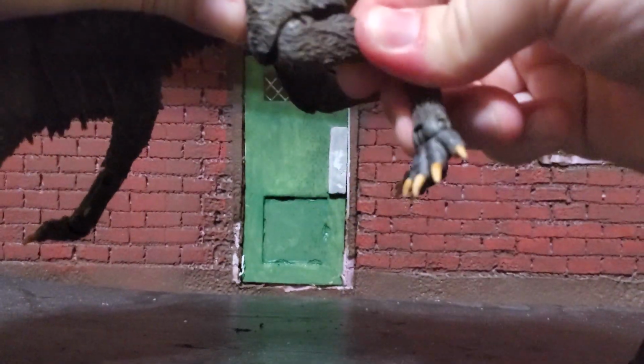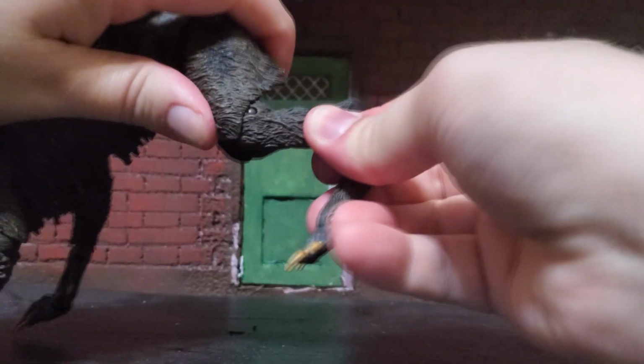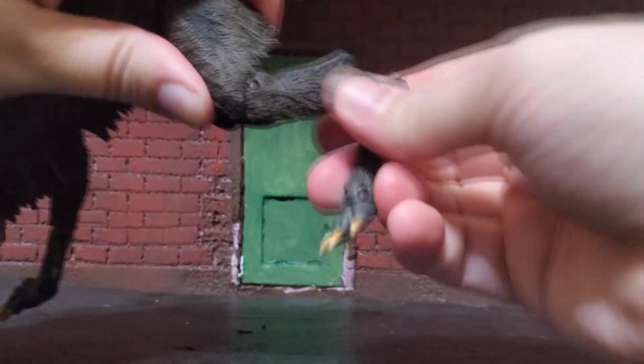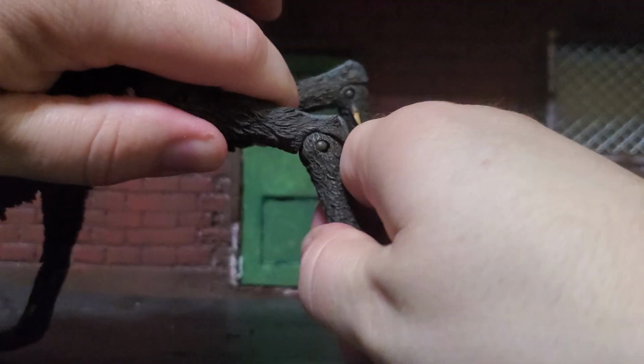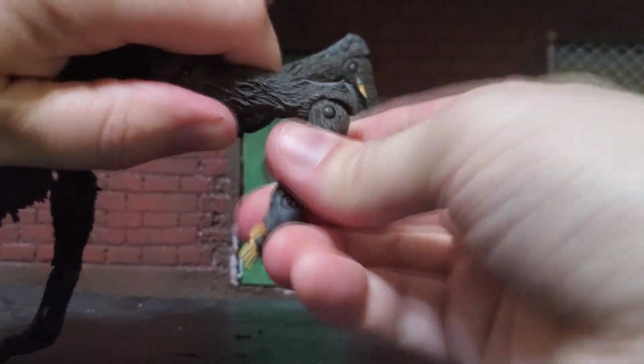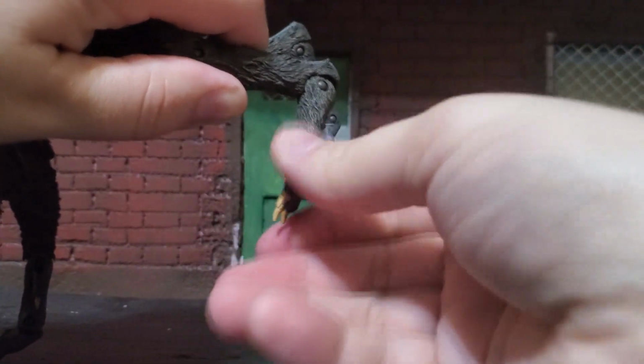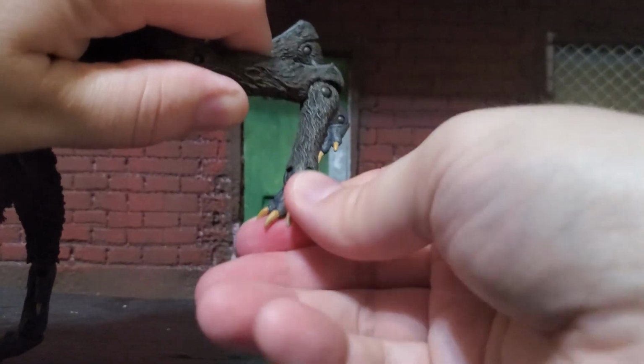We have a single joint at the knee, which is pretty tight on mine. Not a huge range of motion, but it kind of works for what this is. At the ankle as well, you have a hinge, and you could also rotate there. The toes will rotate up and down or hinge up and down, and I think we have a little bit of pivot there on the toes.